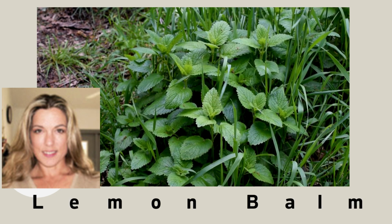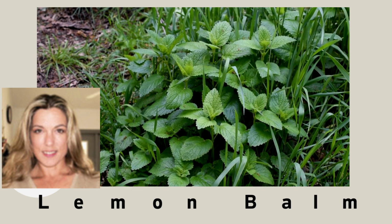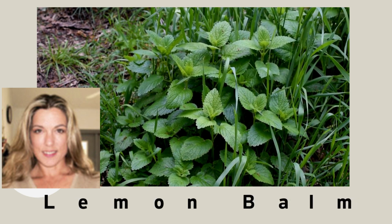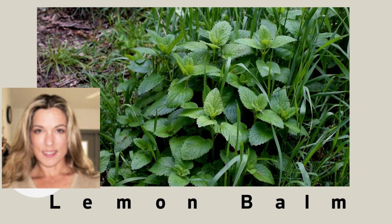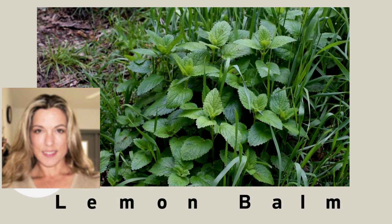Used to reduce stress and improve sleep, lemon balm can also be used to relieve digestive issues. It is a member of the mint family, and the leaves look very similar, but the smell is much more lemony. So, with this plant, the parts used are the leaves.